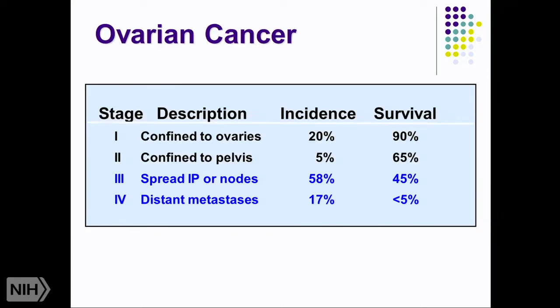So what is advanced disease? We consider stage 3 and stage 4 to be advanced disease, and here you could see that most of the cases are diagnosed in this advanced stage, and the survival, certainly of stage 4, is very poor, 5-year survival. Whereas if you could identify it very early, which is not frequently done, the survival would be very good.